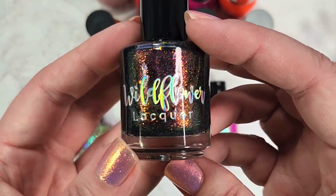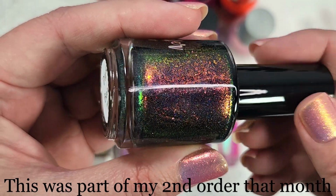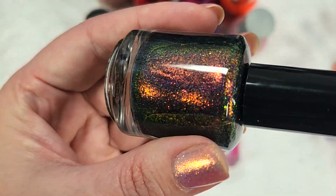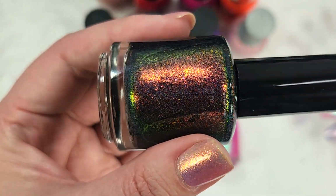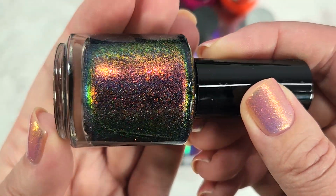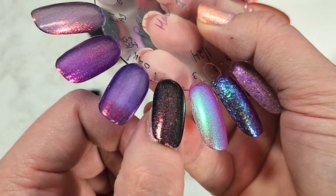Okay, next up, the last one that I got for January's polish pickup comes from Wildflower, and this one is Dark Beauty. This is one that I actually almost didn't grab. I was sort of on the fence with it, but I'm very happy that I did end up grabbing it. Look at the colors that you're seeing in that larger particled, almost micro flake. There's also hollow in here, all in this very deep, inky indigo. This is so beautiful. So here it is on its own. This is just 2 coats.